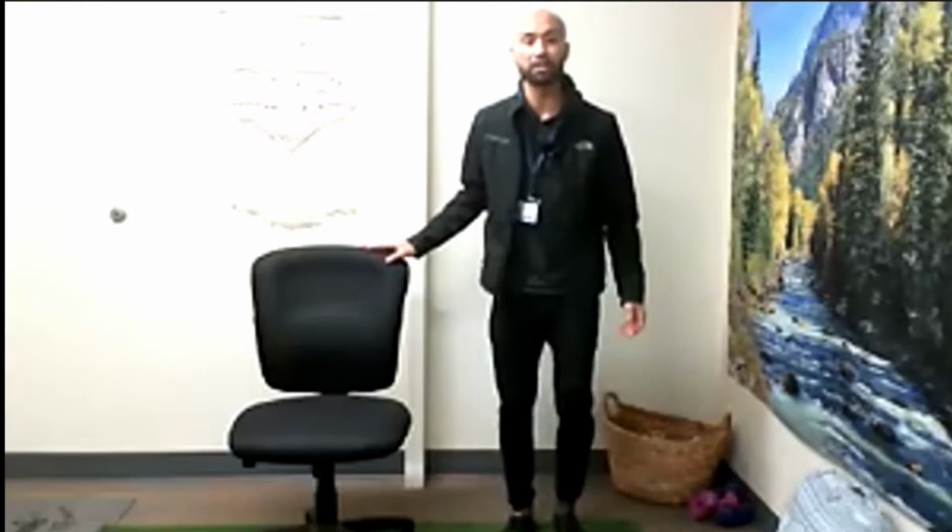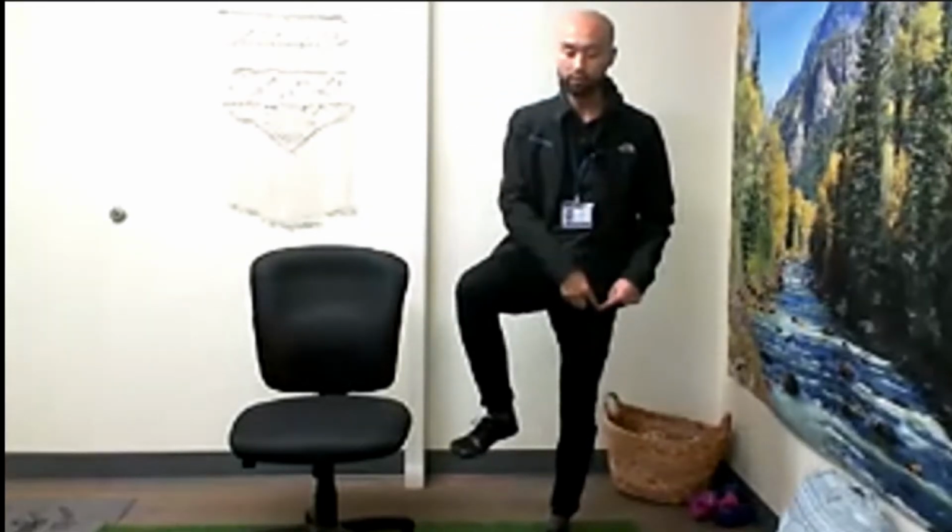Now we're going to make it a little bit more challenging. Use your chair anytime that you feel like you need a little bit more assistance. I want you to bring the knee up. And as you bring the knee up, try to get the thigh parallel to the ground, so your knee at 90 degrees. As you bring the knee up, try to keep this knee locked, this knee bent. So you can hang on to the chair if you need assistance.